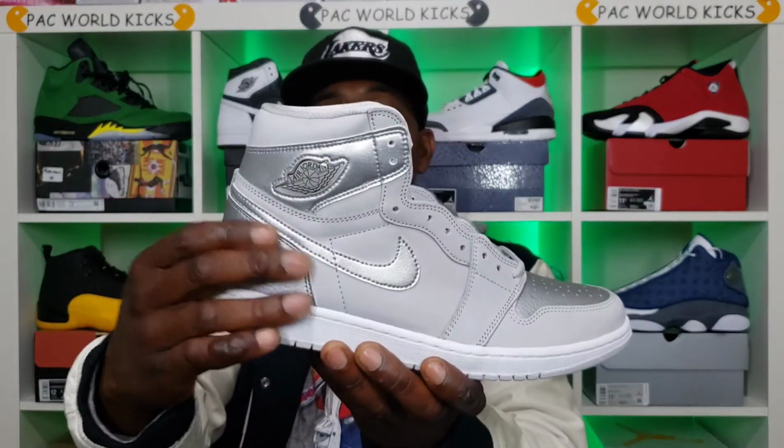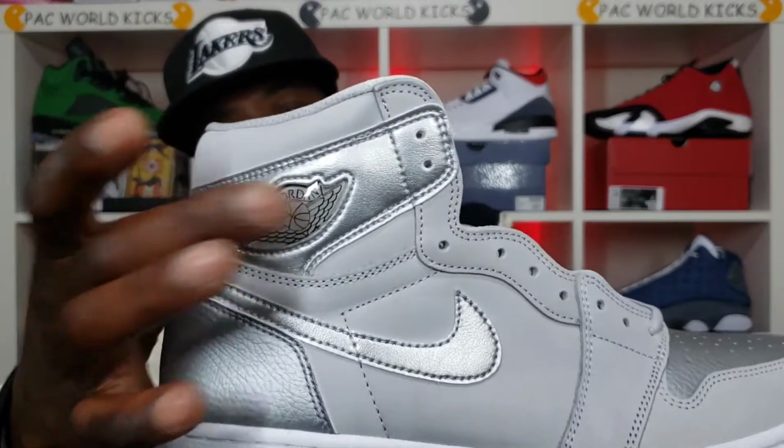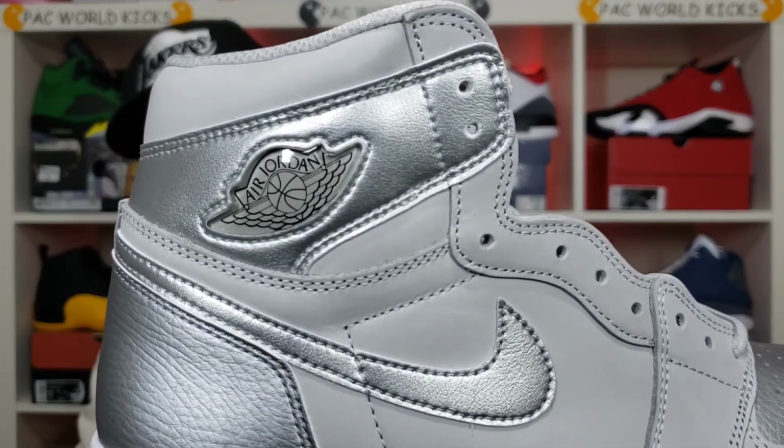And then you have that neutral gray all over on the panels, the heel collar, wrapping the toe, coming up on the eye stays. And then you have that metallic silver on the toe box, on the wings, the back heel, and on the swoosh. And then you have that Jordan 1 that's underneath for that Jordan wings and underneath for that plastic piece right there.